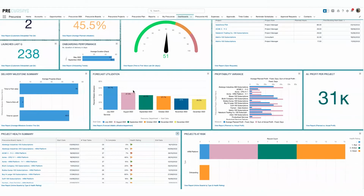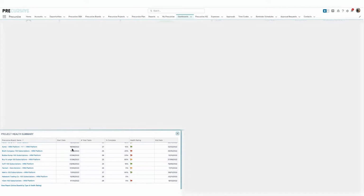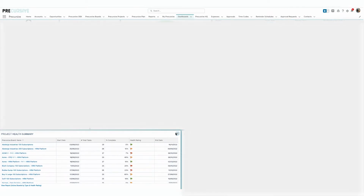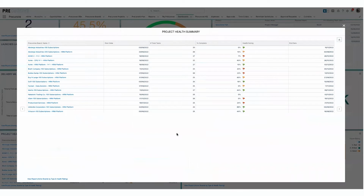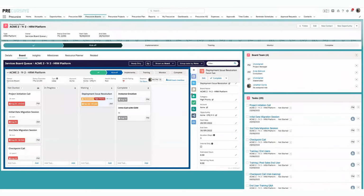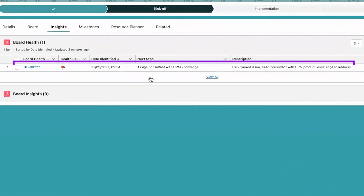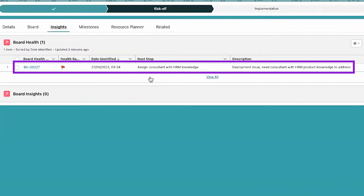Let's look at managing the health of our implementation. As a project manager, I can add risks to my projects, which we can report on across all of our services engagements. And we can view that all in one place on our dashboard. We can see here that this project has a red flag. So let's go in and see what the problem is. By selecting the project, we can go ahead and look at our insights. We see that the team has reported that we need an extra consultant with HRM knowledge.